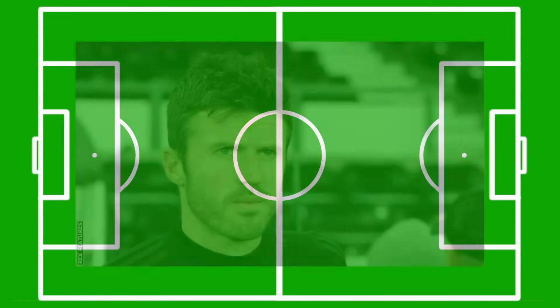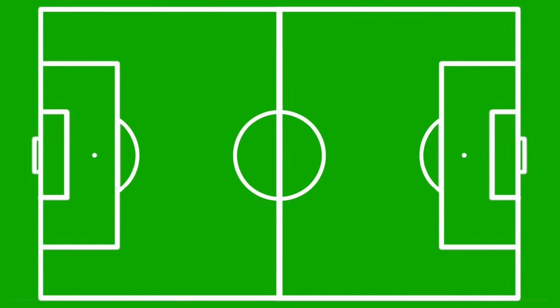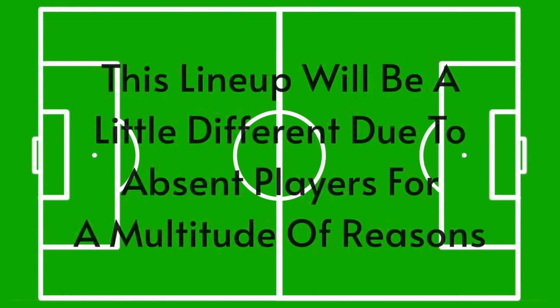Middlesbrough, managed by the ex-United man Michael Carrick, set up in a very standard formation, the classic 4-2-3-1. However, the lineup won't be as standard due to a number of absences they have for different reasons.